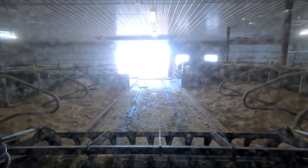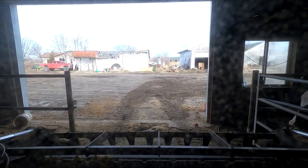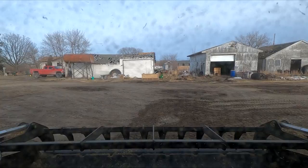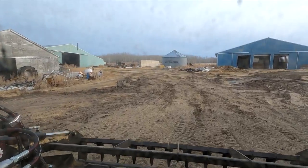The stall afterwards, because right now the skid steer is not actually throwing it in the middle of both stalls. So I have to go with a shovel later and actually push it further into the stall. Also, I'm not bringing as much in this way either.